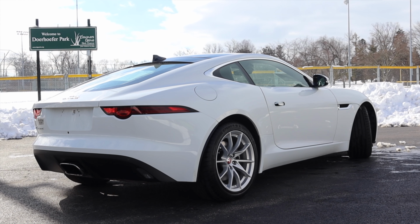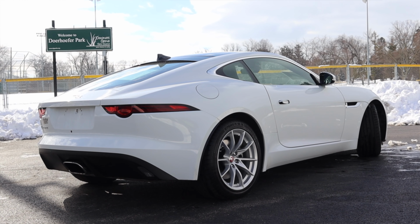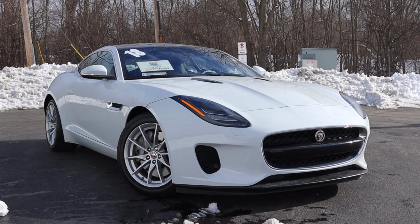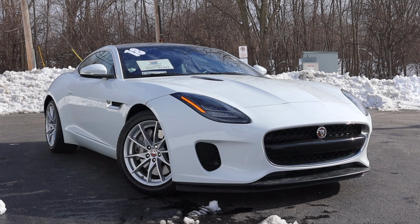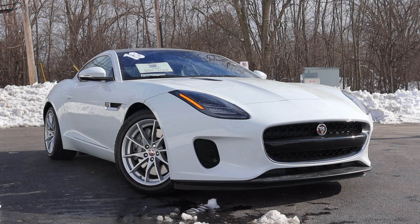So there it is. If you want a comfortable cruising car to go to the office, then this is a great car for you. But if you want something to tear up the canyons on the weekend, something you're gonna bring to the track, something you're gonna show off at a car show, get the V8.